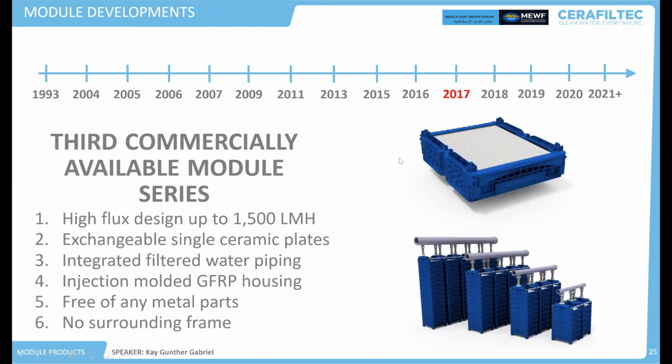The third generation, 2017, is the first version which you can really operate with the maximum flux rate. So you can really reach the maximum performance of each ceramic membrane, regardless of whether it is alumina based or silicon carbide based. It is actually a combination of series 1 and 2. Very compact with internal piping, but on the other side, you are still able to change each single plate.